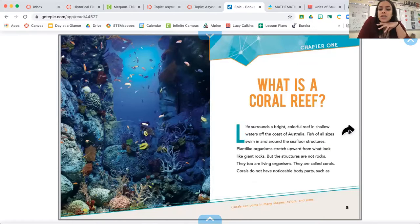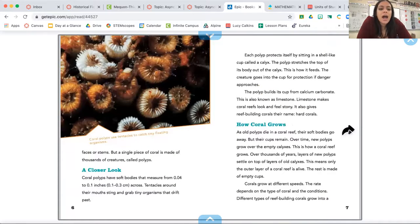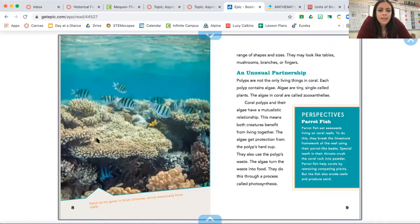So using these features, I already know what a coral reef is. That's about as much as I know. So I'm challenging myself to know more and learn more. That feature lets me know that I don't necessarily need to stay fixated on this chapter. I'm still going to go through and look at some of the features, looking at the pictures and the captions. Sometimes we know that nonfiction texts have these little blurbs of information on the side. That's a great place to look.